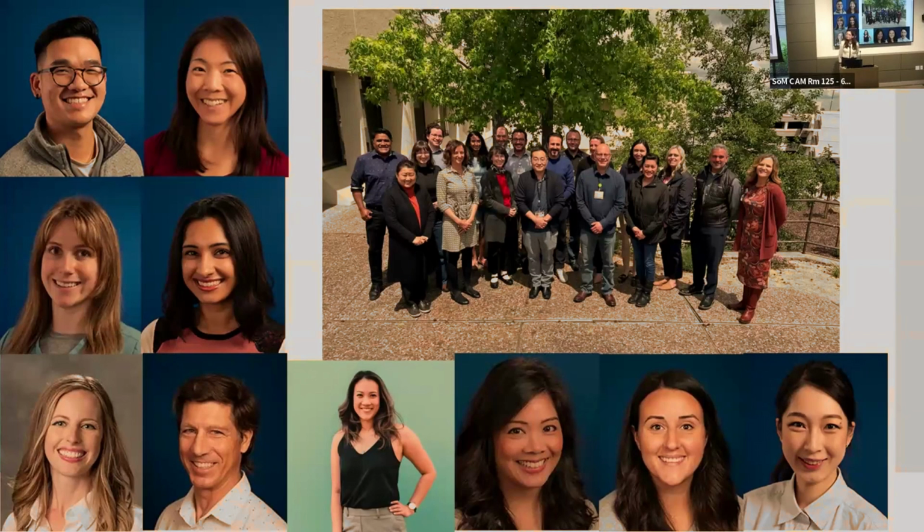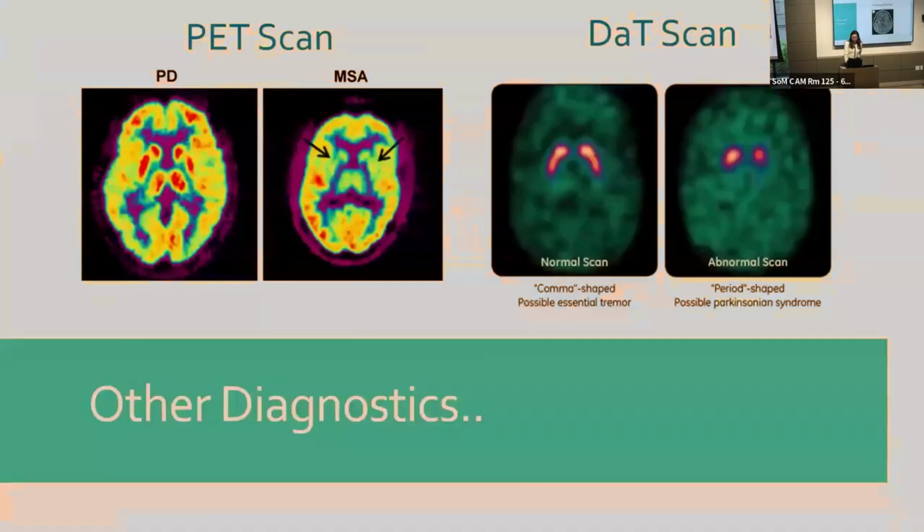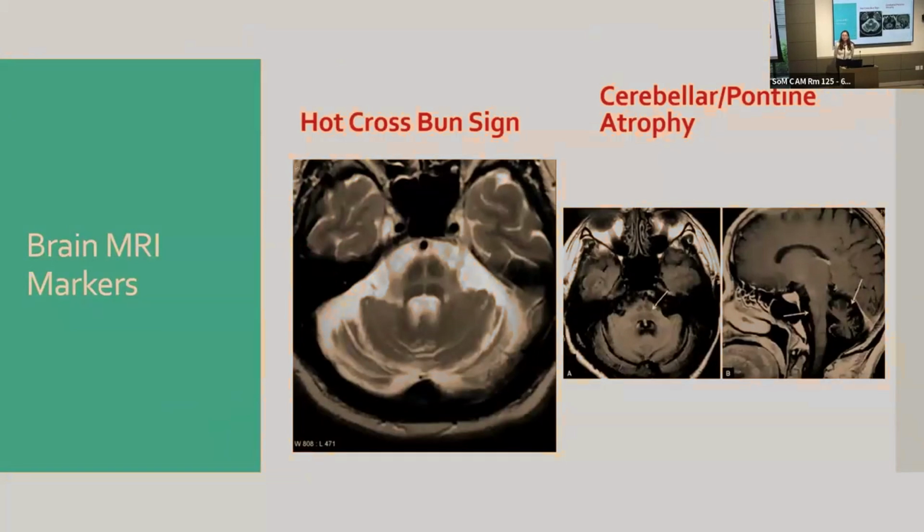Absolutely. Okay, we have a lot of questions about imaging. I'm going to read a couple of them and maybe you can figure out if there's some common thread here. At what point in the progression would an MRI be able to confirm a diagnosis of MSA? And then a similar, a little bit more complicated question: a DAT scan showed synuclein deposit suggesting MSA. MRI was normal in the pons and cerebellum. Can cerebellar atrophy occur after alpha-synuclein deposits? All right, let's go through those one by one. Okay.